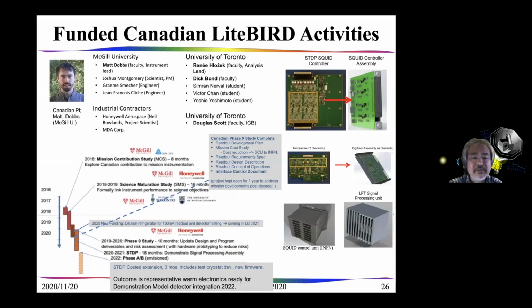And here's a summary of funded Canadian LiteBIRD activities. They are very good at producing warm readout electronics. So this team is led by McGill University. But of course, they are also strong in data analysis, so they are now involved in systematic error studies. And one thing is that recently they agreed to work with the Italian group under INFN. So they are building a nice international team for this warm readout system.